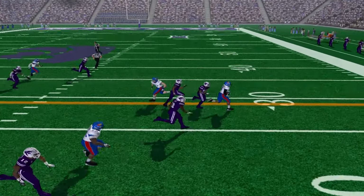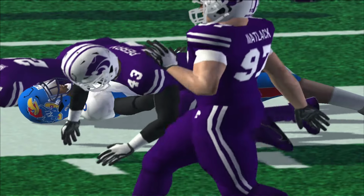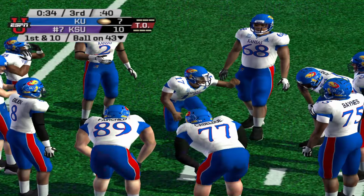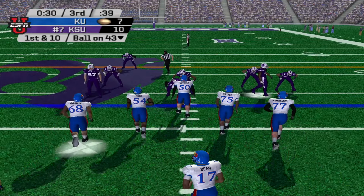Across the middle, complete. He's out of bounds. Nice decision by the quarterback. Not only was it good decision-making, but the offensive line protected just long enough for him to find his target. And when you combine the two, it'll be a first down 9 out of 10 times.